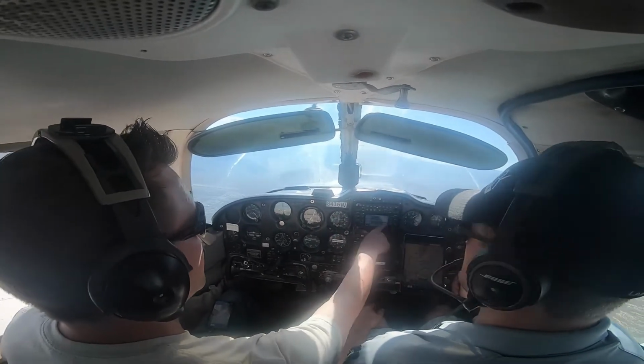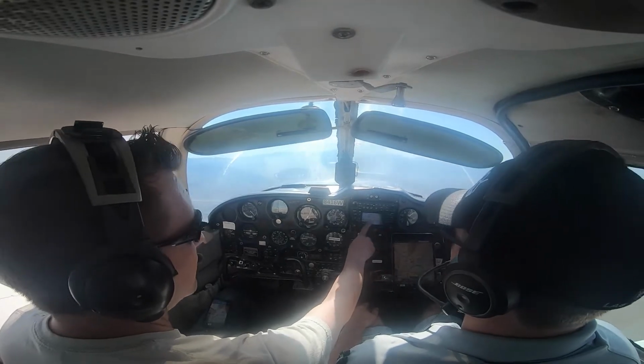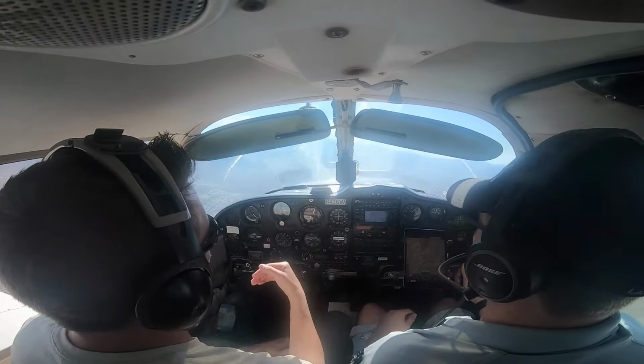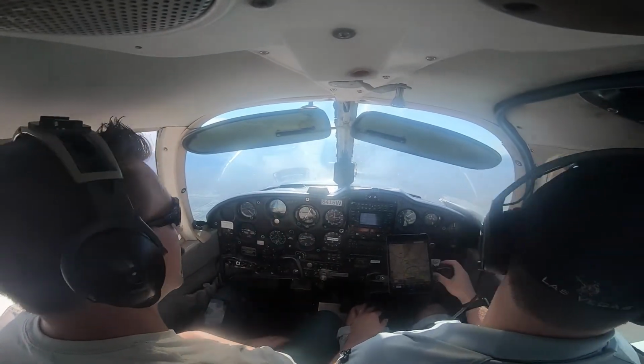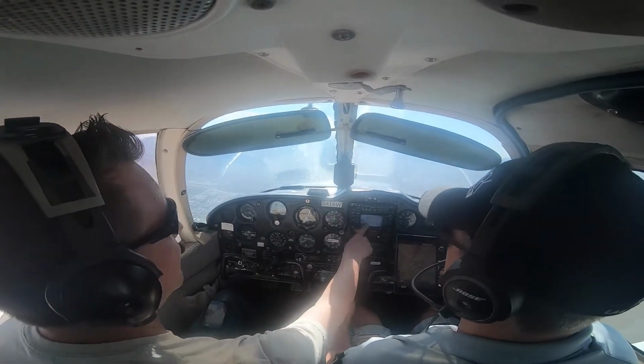So wherever this bearing is, if you want to make the distance further away, you want to put this bigger, behind the wing. If you want to go closer to it, put it in front of the wing. Does that make sense? Okay. 6,800. So right now we're going further away, right?